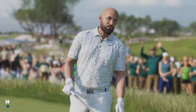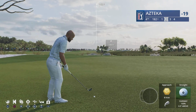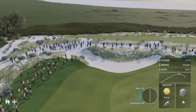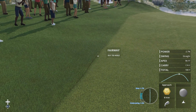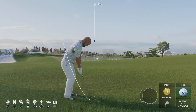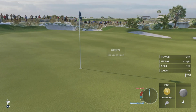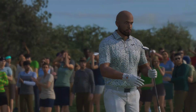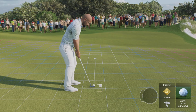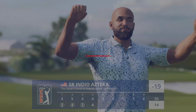Driving's been sensational all week, and here's another one that's going to set up nicely in the fairway. This is position A, right in the fairway, and 180 yards to go. This is a 9-footer. That's in. It is a good par here at number 4. And he'll remain well in control of this tournament.